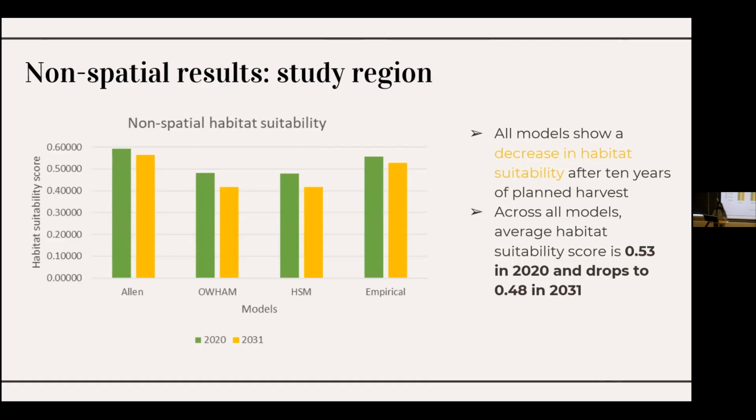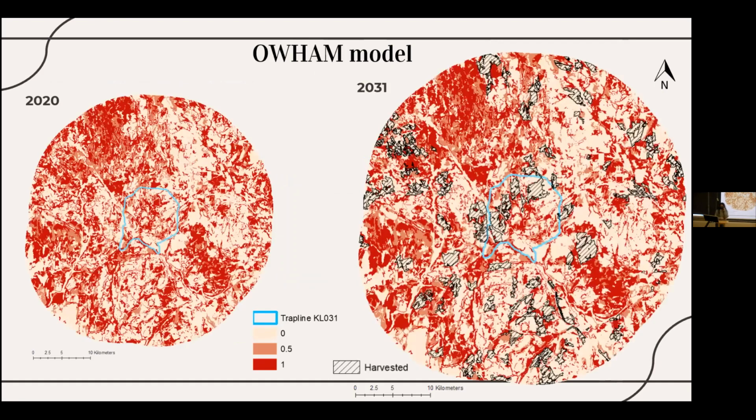So, non-spatial results at the study region: all models show a decrease in habitat suitability after 10 years of planned harvest. This average goes from 0.53 to 0.48 for our study area. It's important to note that present day, we don't have a lot of high quality habitat. Obviously, our scores range from 0 to 1, so we're sitting in the mid-range, which decreases to below mid-range. And this is what it looks like in our study region on the landscape.